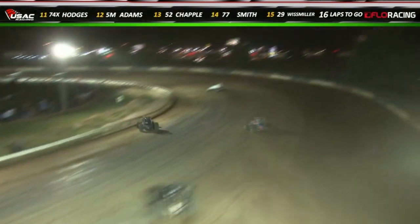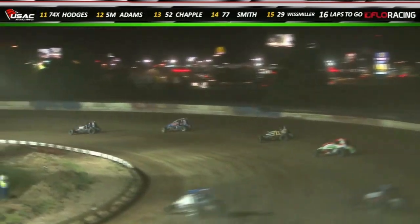Grant works to the inside of the lapped machine of Eric Gentry. Kevin Thomas Jr. takes it to the top shelf. Grant, oh, he lost a lot of time coming off the second corner. That lets Thomas close in really quickly, side by side through corners 3 and 4.